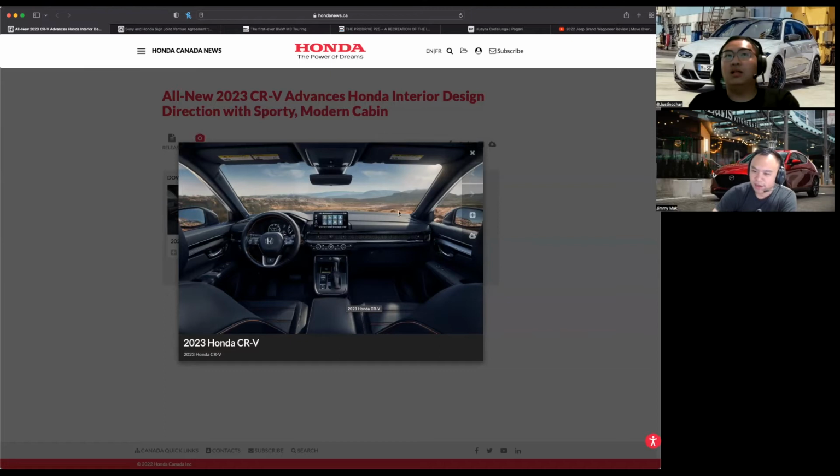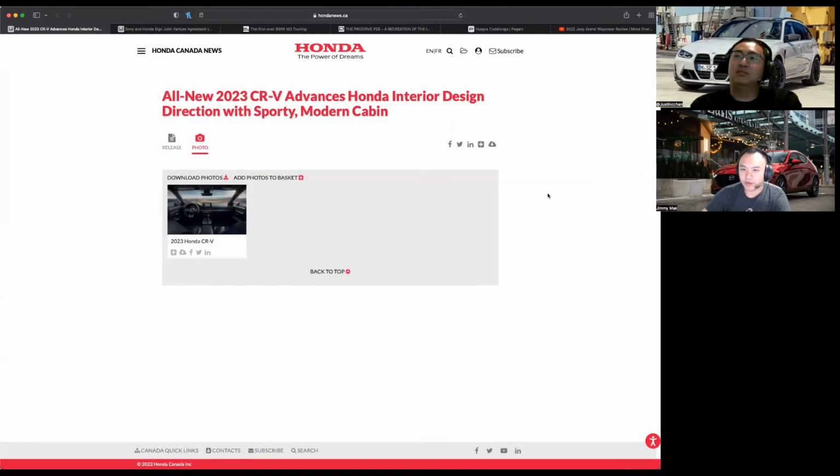The sun visors are massive too. I don't know if you noticed that on the CRV teaser picture, because that takes up what, 60-70% of the width of the interior of the car. It does. Well, I'm sure it's just because it has a taller window, so it kind of needs the bigger visors. But the overhead compartment looks kind of blank as well. It doesn't look like there's too much going on there. But we'll figure that out when the car comes.